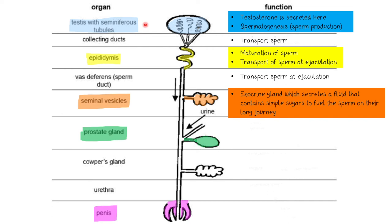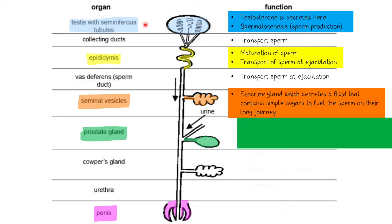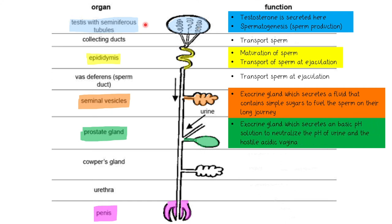So it secretes a fluid that contains these sugars, remember, to power the sperm on their long journey. The prostate gland, okay, this is where we get that alkaline solution to neutralize any urine and to neutralize the hostile acidic environment in the vagina. Cowper's gland is just a lubricant. It lubricates away and flushes out any urine that may be left over.